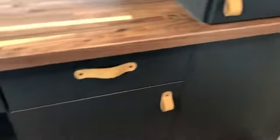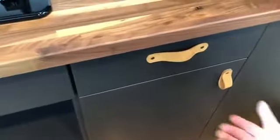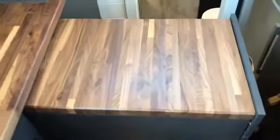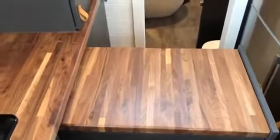There's also a really cool feature. This is a pull-out island. So this whole section slides out here, and you have a nice countertop space, workspace, prep area. So if you're working in the kitchen, you can utilize that space when you need it, and then you can just slide it away when you're done with it. And it looks just like a cabinet drawer. And in fact, it does have a door down here, so this isn't wasted space. There's space in there for storage.